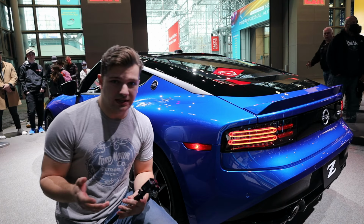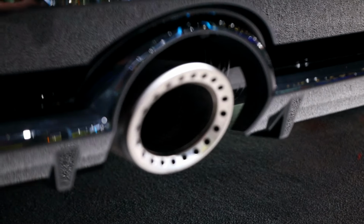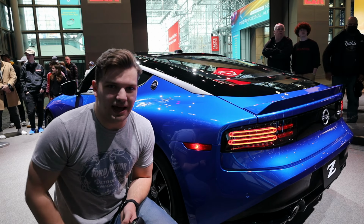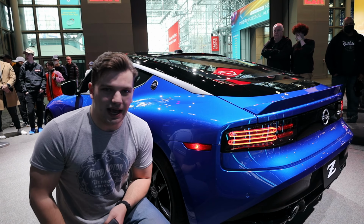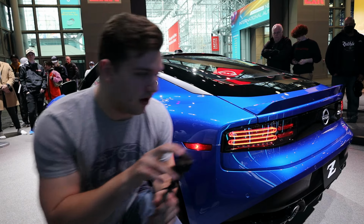There's a lot of components in here, as you're going to see in the interior, as well as the back here from the 350 and 370. But the taillights are like the main thing that has that 300ZX generation, or like the 90s Zs in it. But now I'm actually going to bring you guys, we're just going to switch over to the GoPro right now.